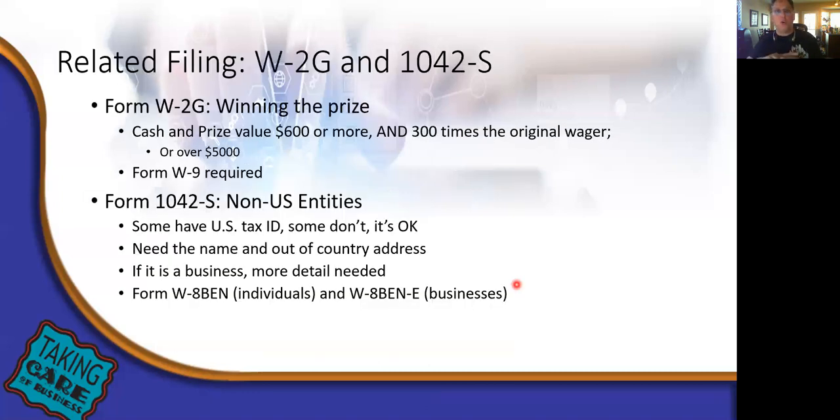Now, just real briefly, I'm going to finish this up with the one most common thing, the W-2G. Again, here towards the end of the year with all you people giving events, sometimes you'll give out prizes, both in cash, and sometimes people will put in, auction things off, raffle tickets, stuff like that. The value of it, whether it's a trip or it's actual cash, as long as it's $600 or more and 300 times the original wager, then it qualifies for what is called a W-2G instead of the 1099.